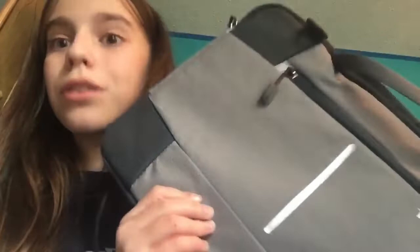1 second, I forgot something. I forgot that this is my Chromebook case. I know, you're probably like, ew, Mia, that's the ugliest case I've ever seen. But it's really durable. And my mom wanted my Chromebook to be safe. So now let's go on to the next pocket.